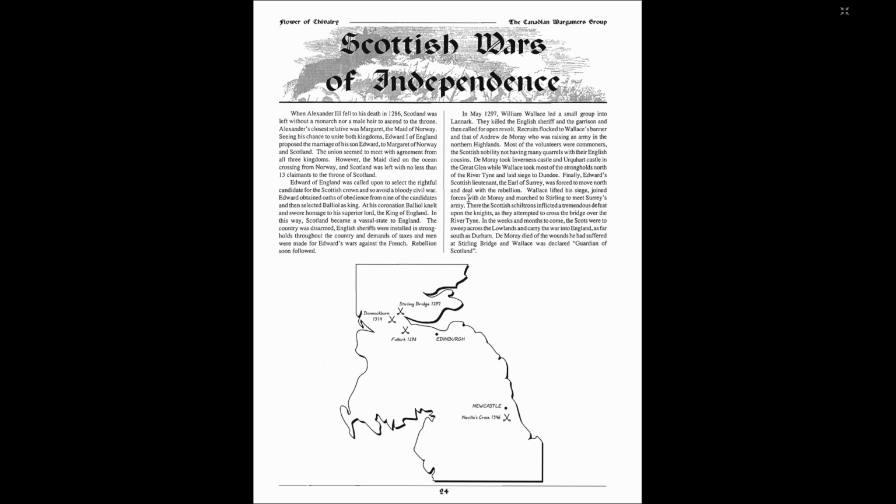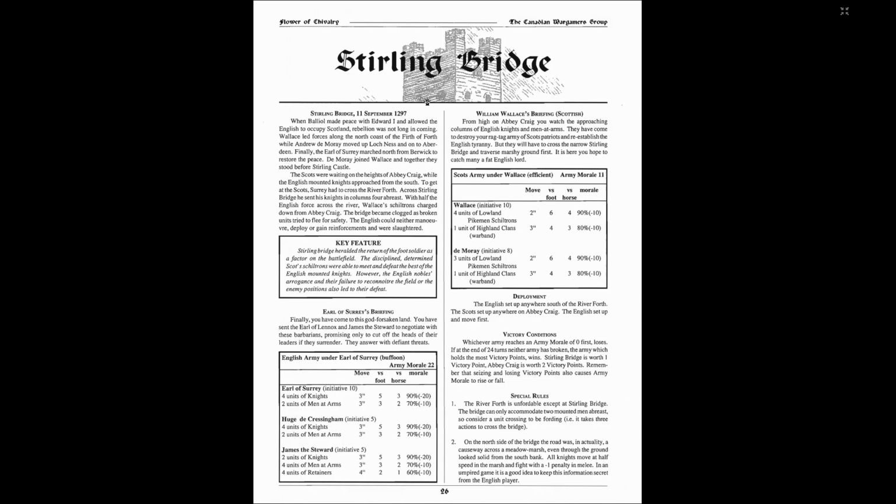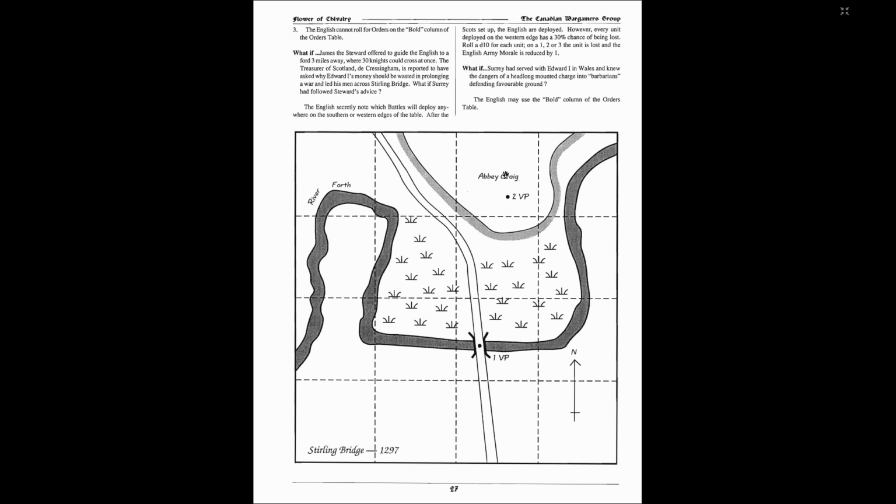Then you have Scottish Wars of Independence, where you have famous battles, and there is a small article about the history and what was happening. It's a really, really interesting read. And then you have the scenario, Stirling Bridge. It says exactly how many units, how the armies were, the deployment, victory conditions, special rules, key features. Then you have also the map. That's quite good.